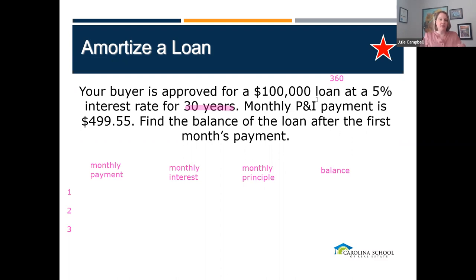Your debt service is your principal and interest, is also your monthly payment to the bank. And your debt service is the same every single month. Month one, it's $499.55. Month two, it's $499.55. Month 143, it's $499.55. Month 360, it's $499.55. Your monthly payment is your debt service, is your principal and interest, and is the same for the life of the loan.